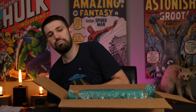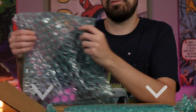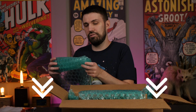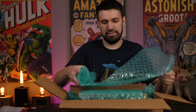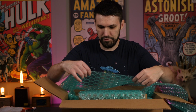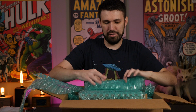Gonna grab some more bubble wrap. And any kind of bubble wrap works. I like the stuff that is about a half inch wide, I think. Just seems to fill the spaces better. You could also use crumpled up newsprint, really anything that will help cushion that void, is what they call it, the void space. There's nothing in it and we just don't want stuff to bounce around.